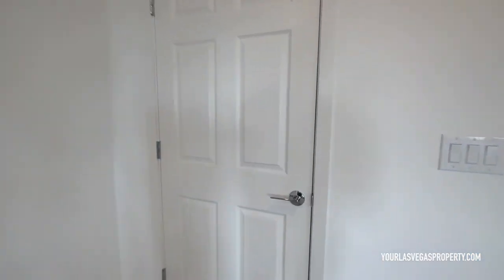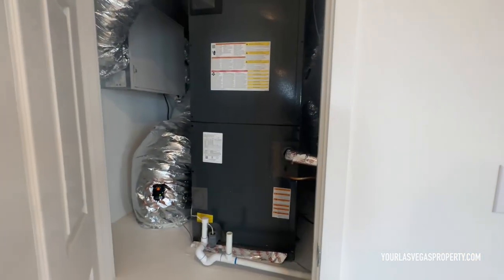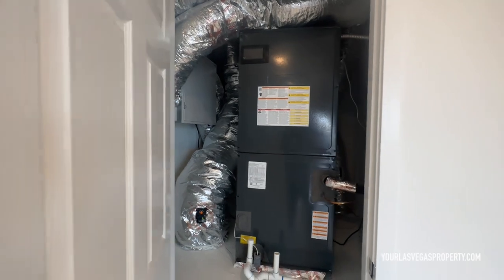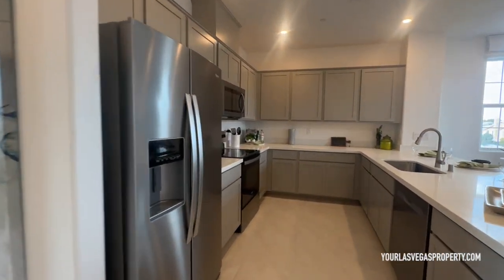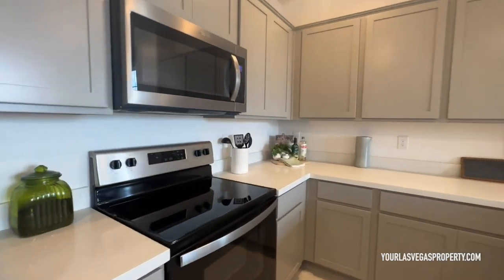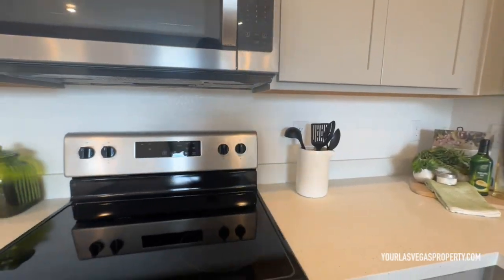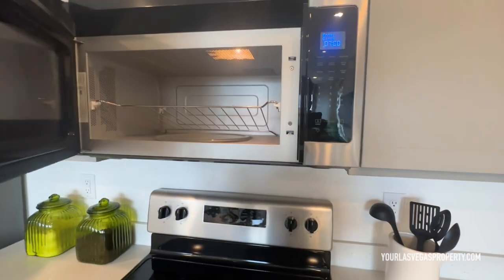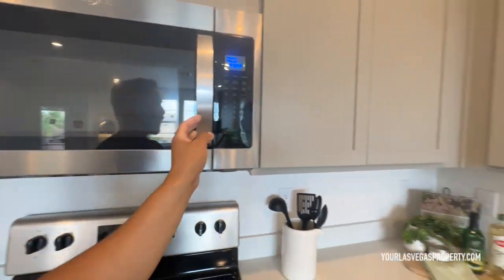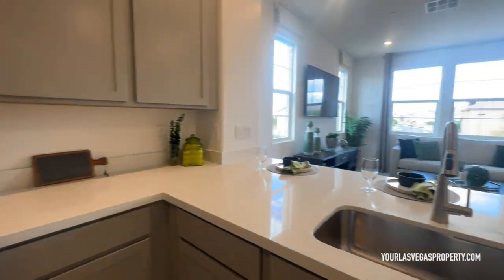So let's check this out here. All right, so your furnace is gonna be here. I thought that was a closet. So all the appliances are included. They're including an electric stove right there. You've got the microwave here as well. You've got the shaker cabinets. You've got the undermount sink.